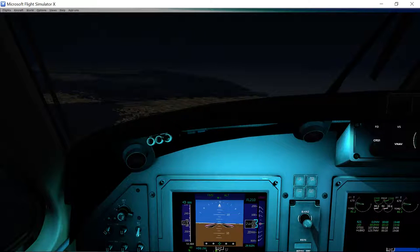Yeah, 404, cleared direct Surfer to arrival, Tampa. So we've got 64 nautical miles to Los Angeles VOR. Not that far off, he should be giving us our instructions.